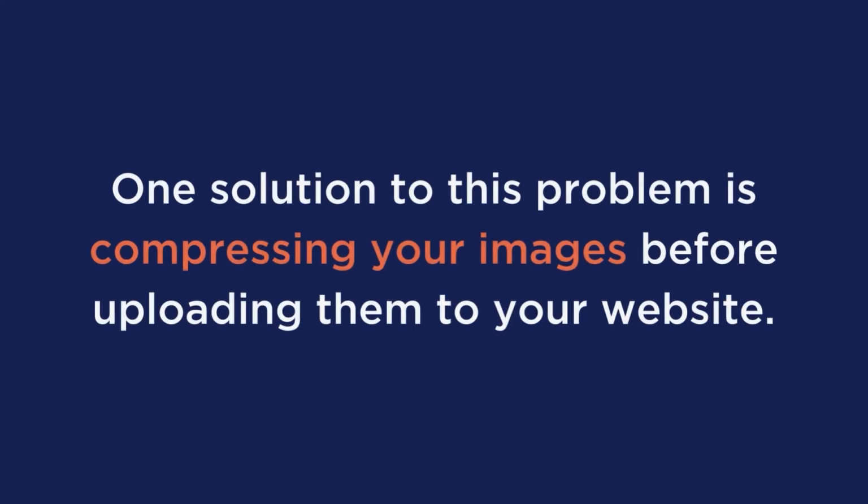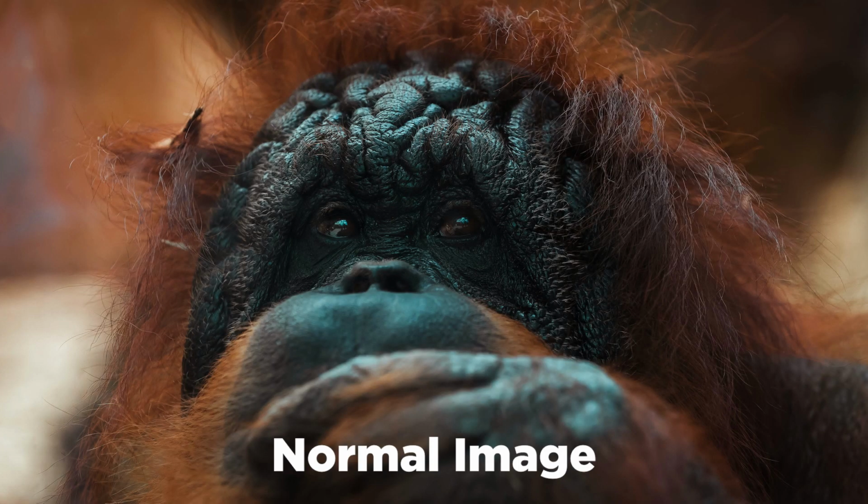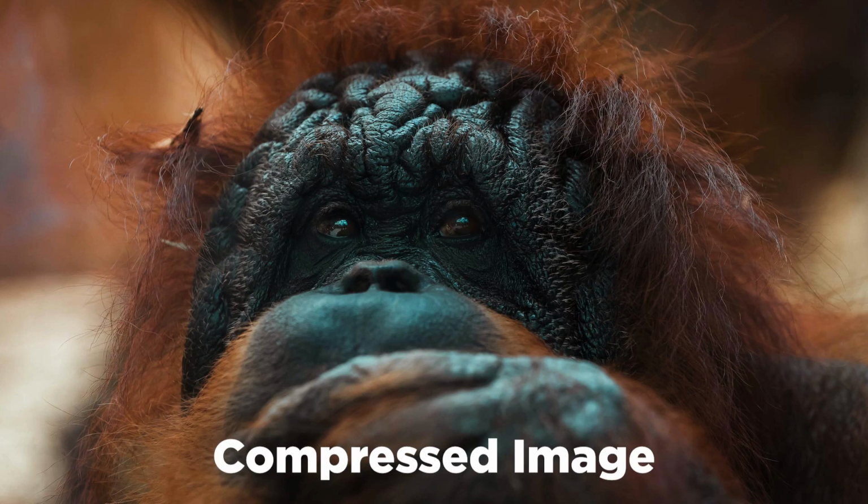Now, one solution to this problem is compressing your images before uploading them to your website. And to give you an example, before compression, this image was 355 kilobytes. After compression, it was now 155 kilobytes. And as you can see, when properly using image compression, the compression quality is also invisible to the naked eye.